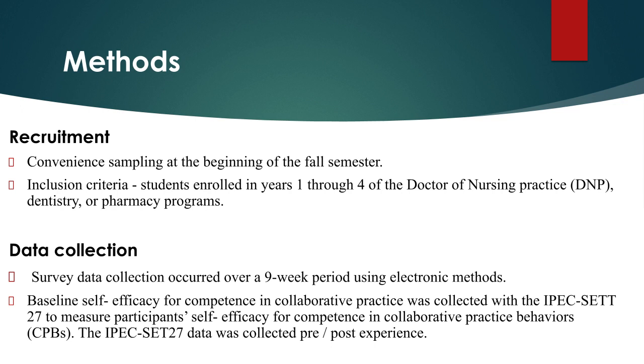So we recruited students. It was a convenience sampling, that's for sure. And there was something very pragmatic about that. And that was really the only way we could get students. So we had students enrolled in years 1 through 4 of the Doctor of Nursing program, dentistry, or pharmacy. Most of our students were at or close to the end of their program. The survey data collection occurred over about a 9-week period using electronic methods.